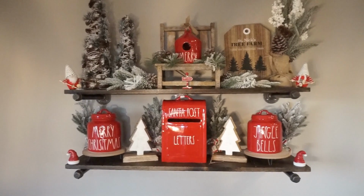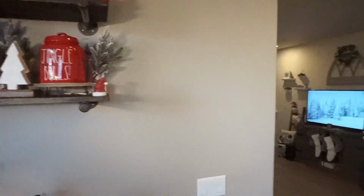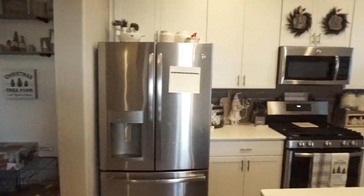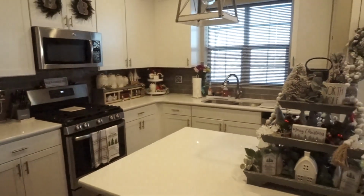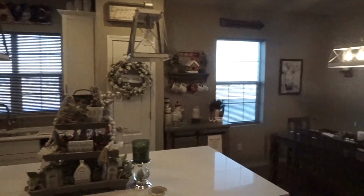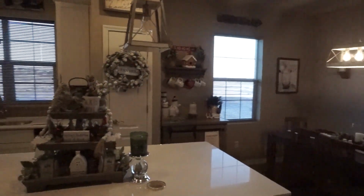I absolutely love them, and I love them even more because I actually DIY'd them. So that is going to conclude my Christmas house tour. I'm going to give you guys a little bit of an overview again so you can see my kitchen. I love Christmas time because of how cozy everything feels.